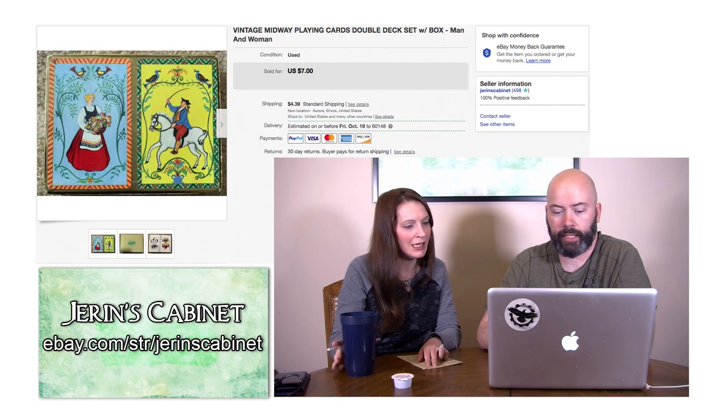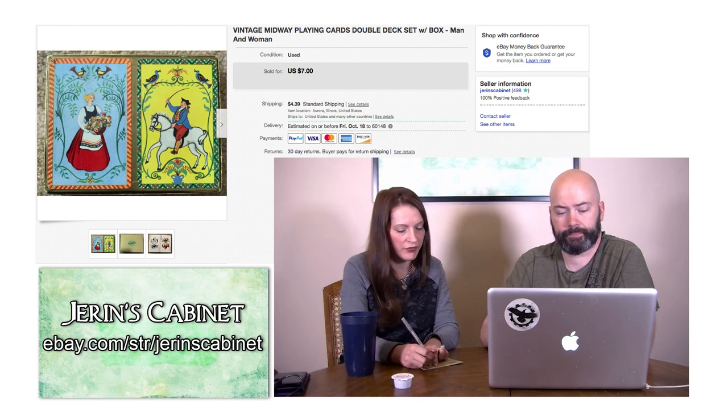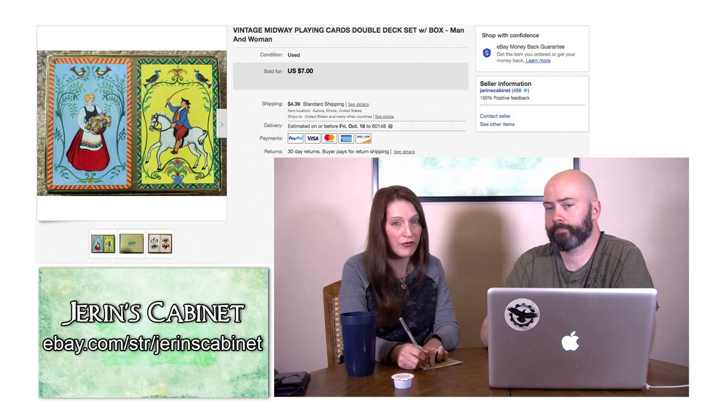Vintage Midway playing cards double deck set. It's kind of cool. Yeah, these are really neat. Got these at a garage sale for $1 and sold them for best offer of $5.60.